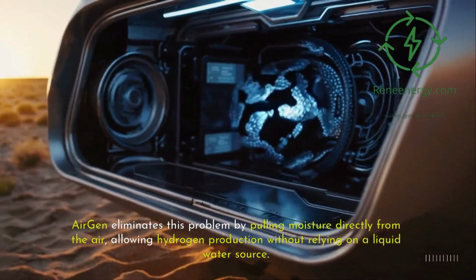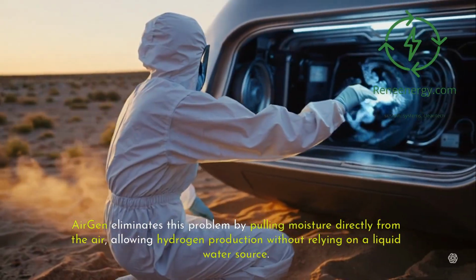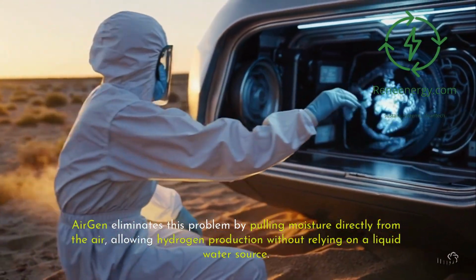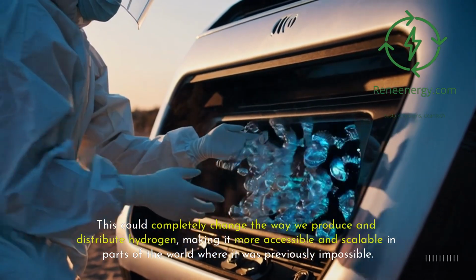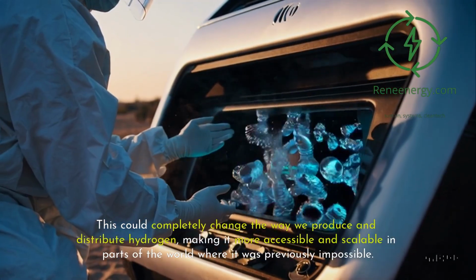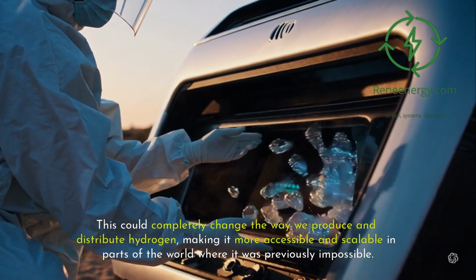AirGen eliminates this problem by pulling moisture directly from the air, allowing hydrogen production without relying on a liquid water source. This could completely change the way we produce and distribute hydrogen, making it more accessible and scalable in parts of the world where it was previously impossible.